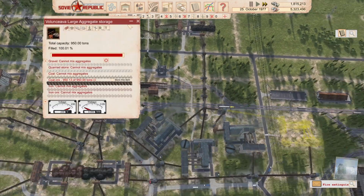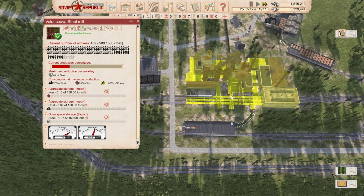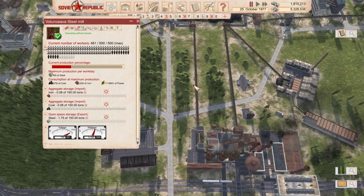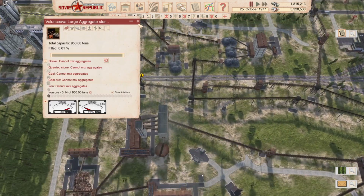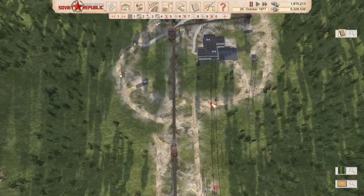How's this facility? Oh man, I like it. Our steel production should be on fire. Really, we should be. Why are we struggling with our steel production? Do we not have this? Oh man, now we're short of iron. Where is our iron mine? All the way up here.